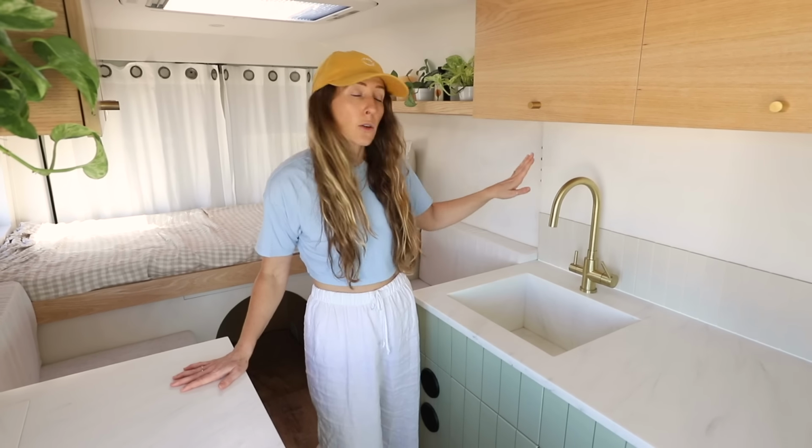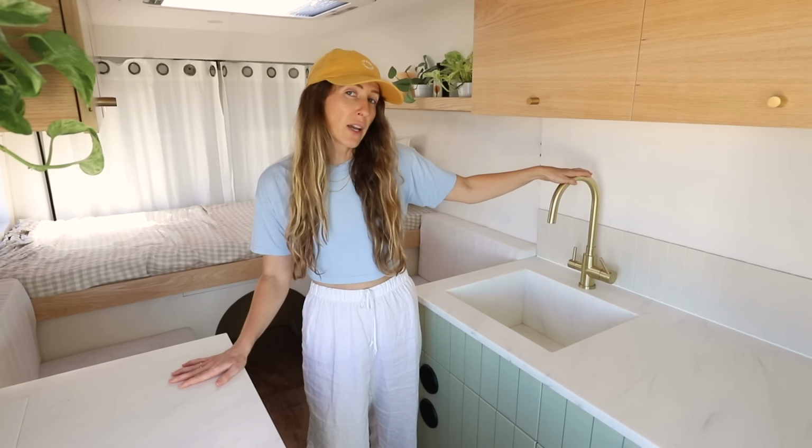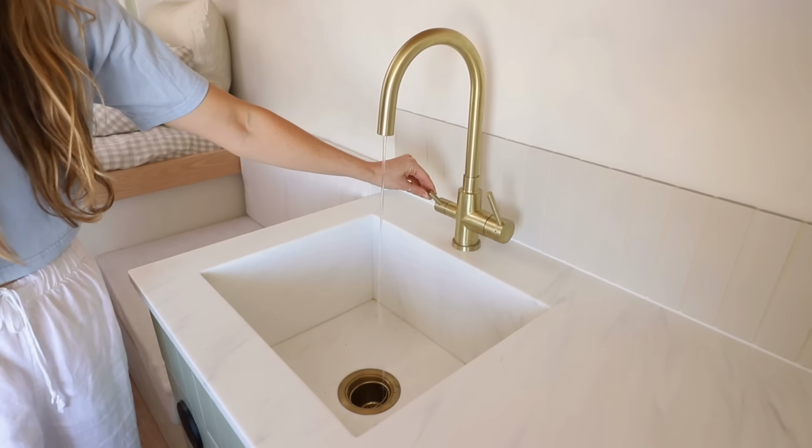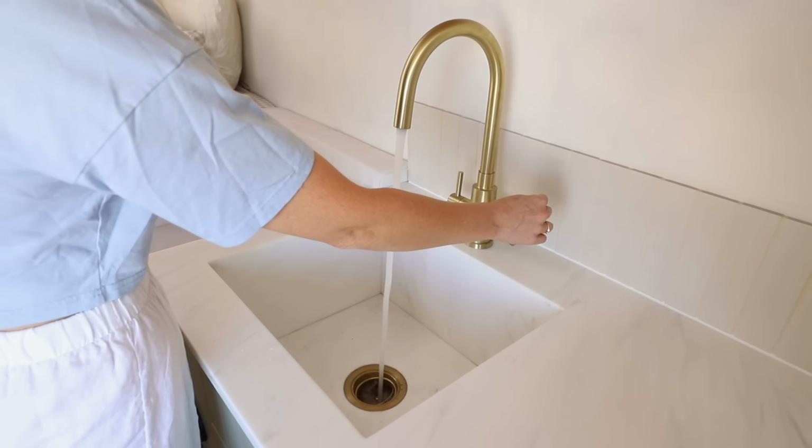So for water filtration, we went with the Accuva water filter from Camping World. And it's pretty cool because we were able to find this 3-way faucet from ABI. It has the filtered water, the hot and cold water all in one. So it just helps to keep this area looking nice and clean.